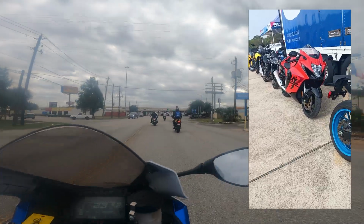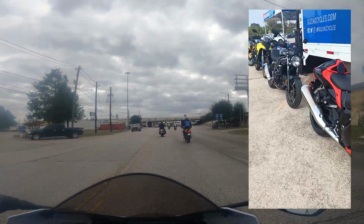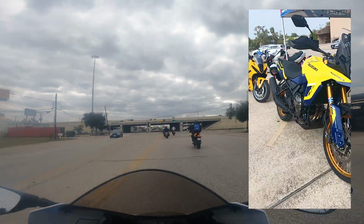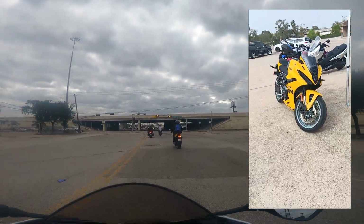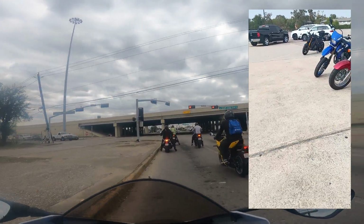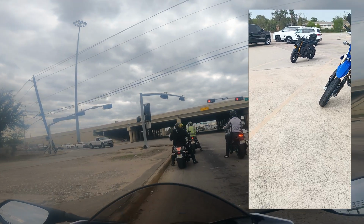Now this is going to be a problem because the demo day is so slow and so ridiculous that it's going to be an issue trying to get comfortable on a bike like this. But I think it makes sense, right, to ride it like this so that you know what you're getting into. What the hell was that?